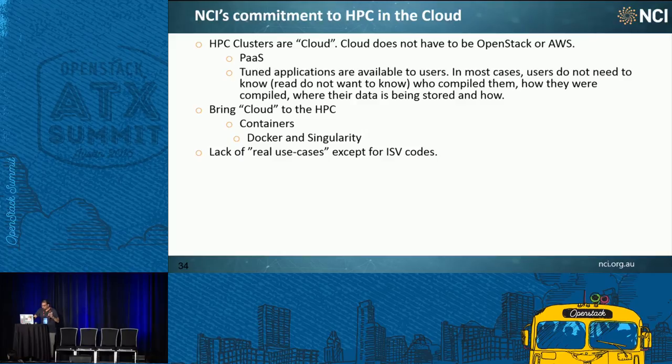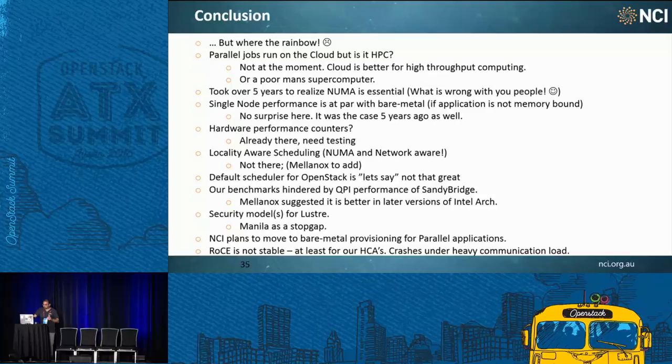Another interesting thing we want to do is bring HPC clusters. Instead of bringing HPC to the cloud, why not bring cloud to the HPC? It's controversial, but it's possible. We can run containers and Singularity inside our HPC cluster. We don't really have to spin it off using OpenStack cloud. It's just an interesting thing.